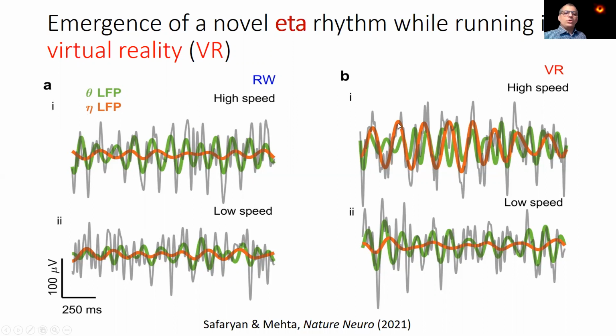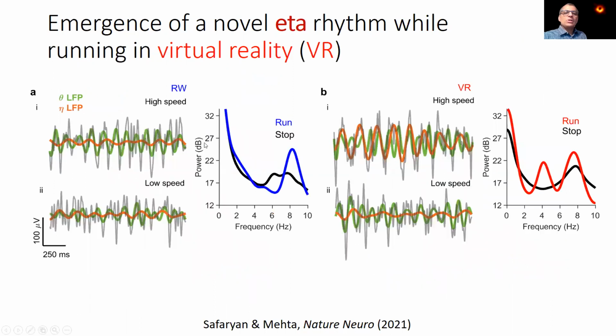And that's the story. Now, where does this come about? Why haven't we or others seen this before? If you look at the power spectrum, you see a very clear peak at theta rhythm when the rat is running, not when he's stationary, in the real world. When he runs in virtual reality, you see theta rhythm, but you also see a novel bump at eta rhythm, so it's real.